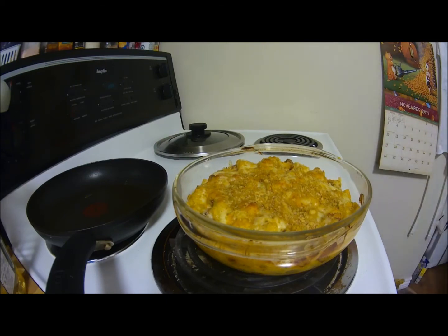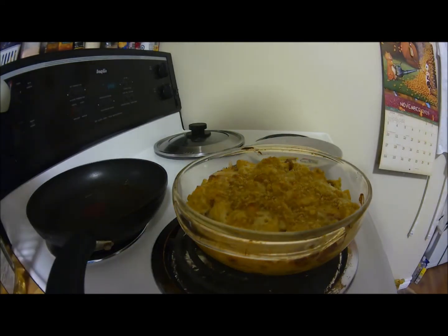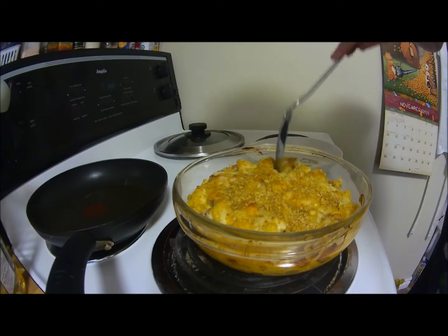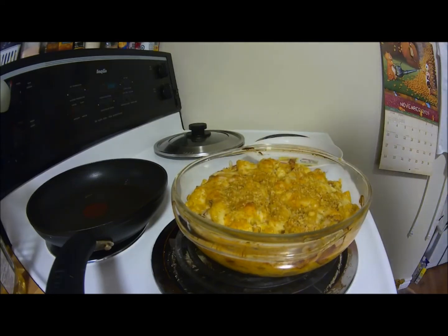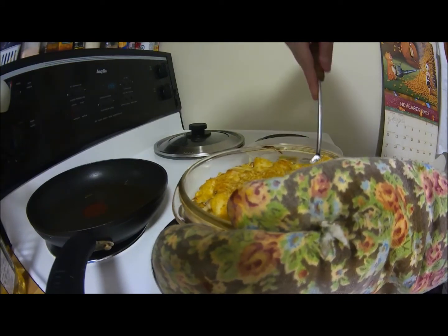Now, Libby's making a little noise in the background here. I know it's really, really hot, and I should probably let it cool for a few minutes beforehand, but I'm not going to. I want to dig in because that looks amazing. And grab my little oven mitt here so I don't burn the hell out of my hand.